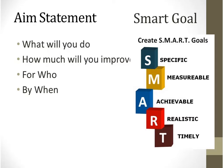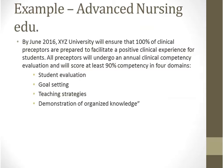An example, if we're thinking about the advanced nursing education grants, might be that by June 2016, XYZ University will ensure that 100% of clinical preceptors are prepared to facilitate a positive clinical experience for students, so that all preceptors will undergo an annual clinical competency evaluation and score at least a 90% in these 4 areas. And so we know exactly what this university is trying to accomplish.